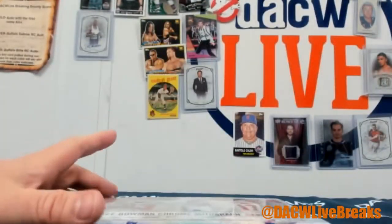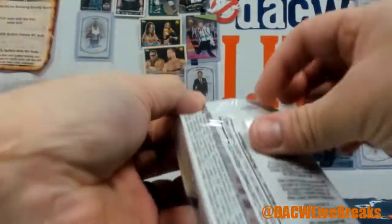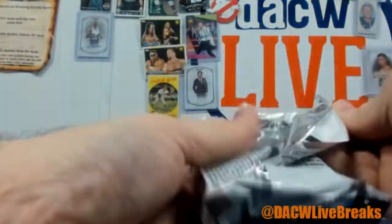All right, last box here. Get you guys another numbered card. Maybe get a lower numbered card. We could get one out of 50. Just to get something even lower for you. Let's see if I was able to save the best for last.